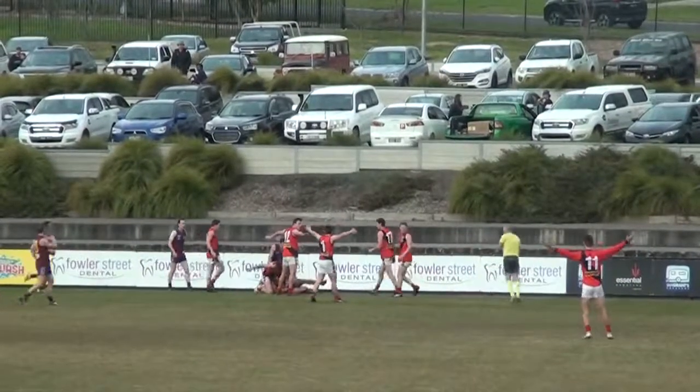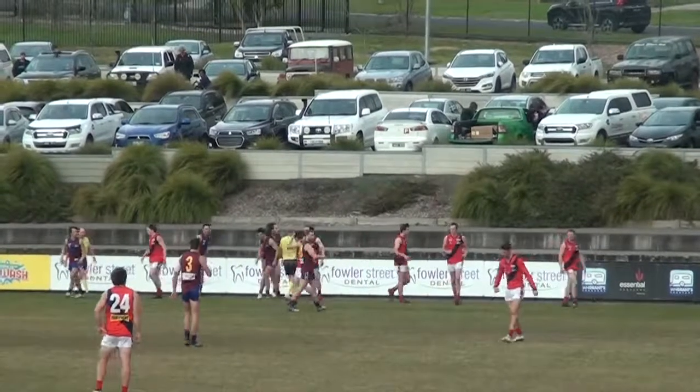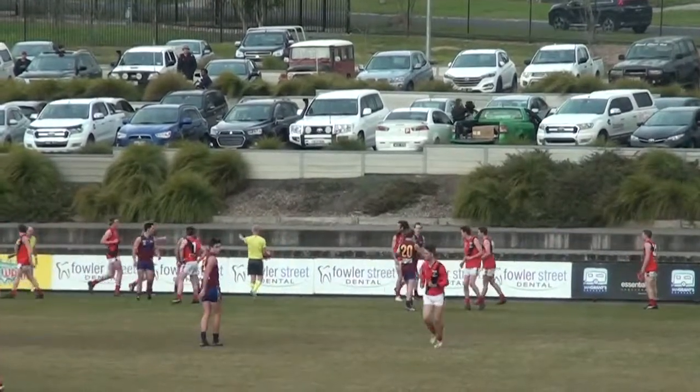Can he keep his feet? He slipped over. Then he went to ground. The Bairnsdale guys asked for holding the ball. The umpire says, I'll do it. And we'll ball it up again.